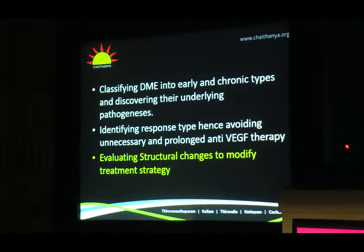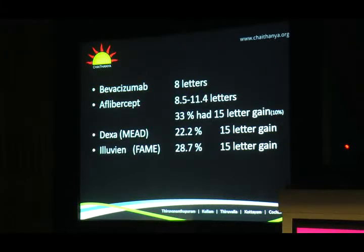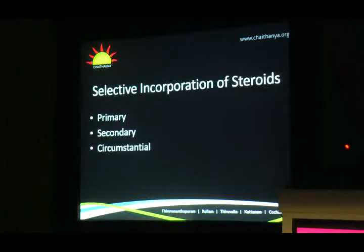So the last thing is the structural changes, I'm just going to touch upon this. There are a few structural changes that give prognostication value. One is DRIL, the disorganized retinal inner layers, and the other is the ellipsoid zone and outer retinal integrity. So patients with these 2 changes have seemingly poorer response to anti-VEGF.